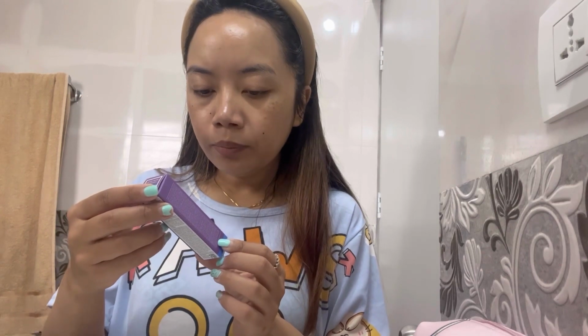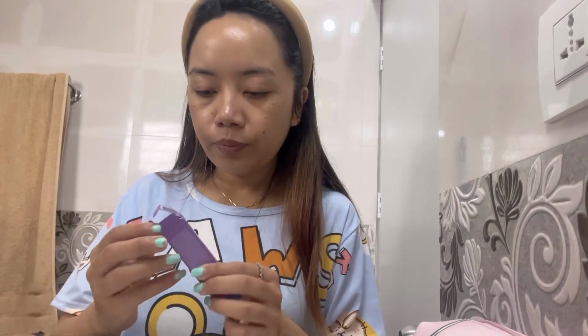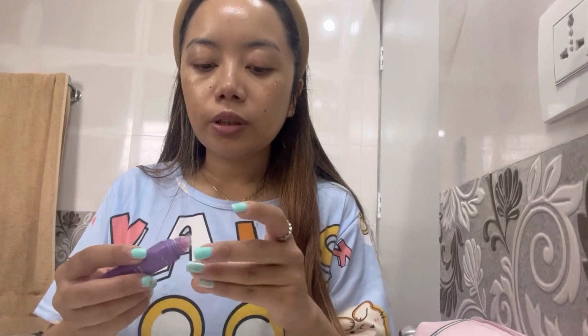And then I'm gonna use this Laneige Lip Glowy Balm, gummy bear flavor, and this is the lip balm, so I'm gonna use that. This smells so good, it's like a bubblegum smell. So yeah, it's very hydrating.